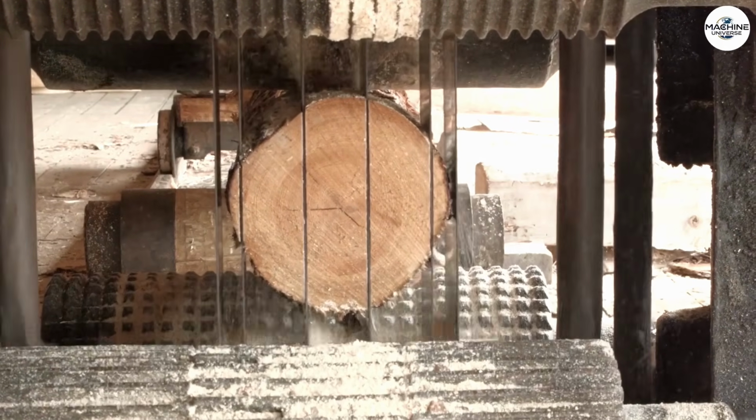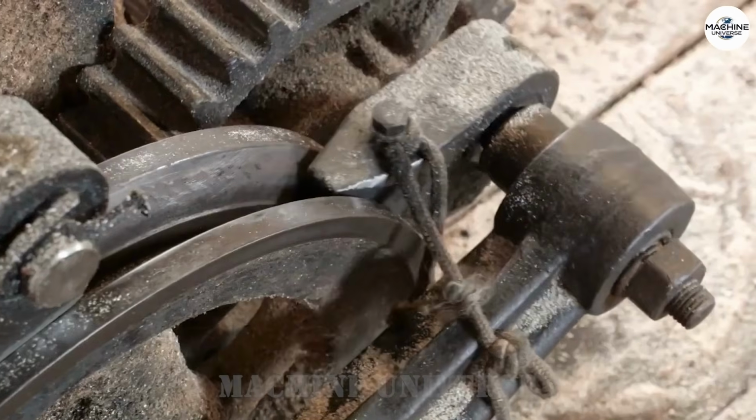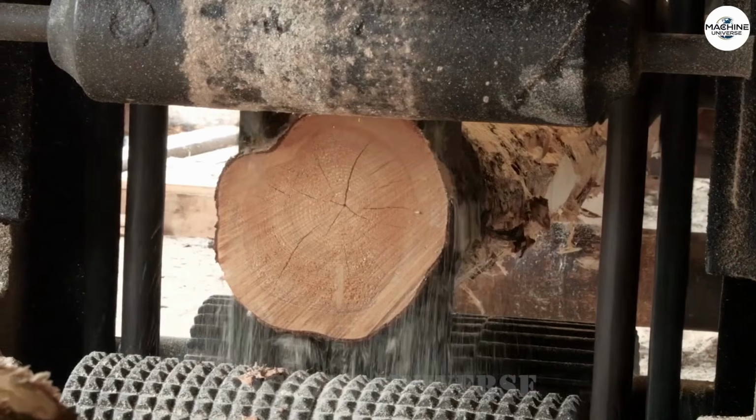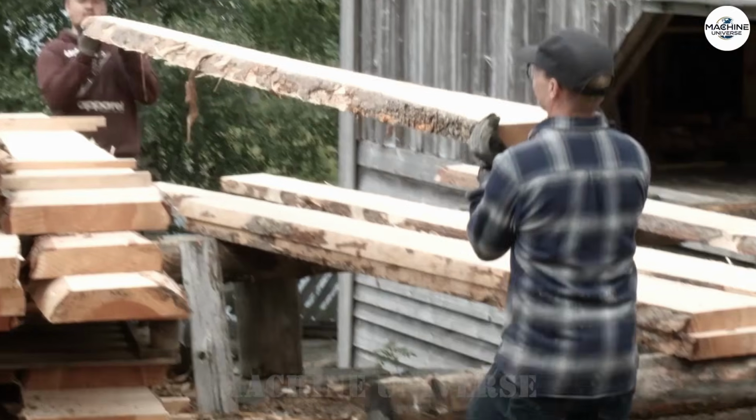Everyone expects a huge setup, but the power source here is surprisingly compact. We are about to see exactly how much torque a small mountain stream can generate. Here comes the cut.